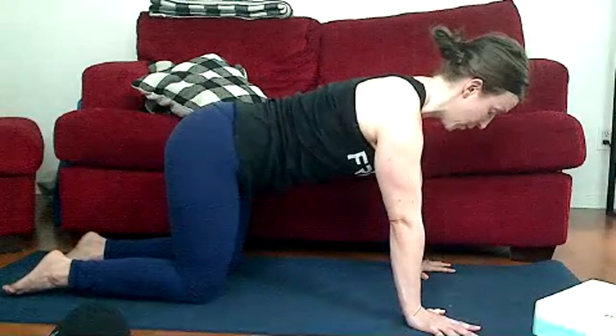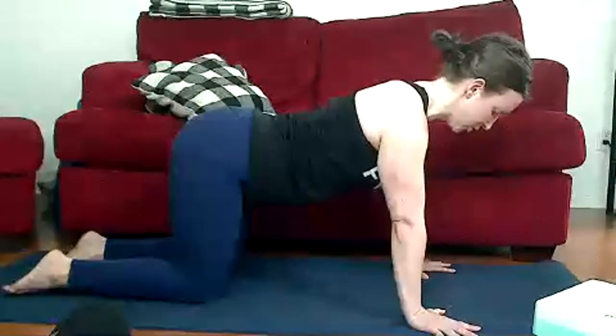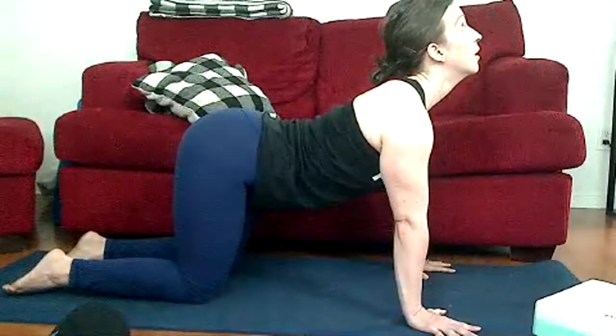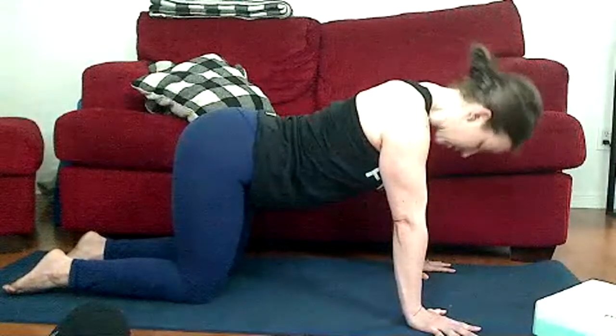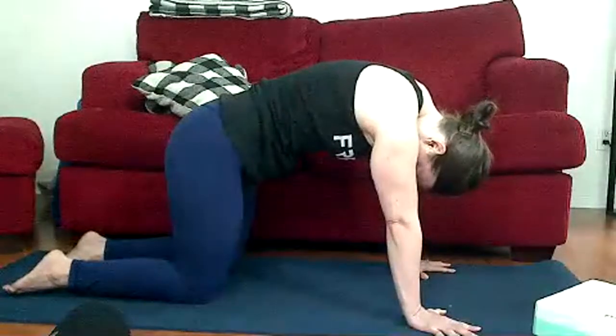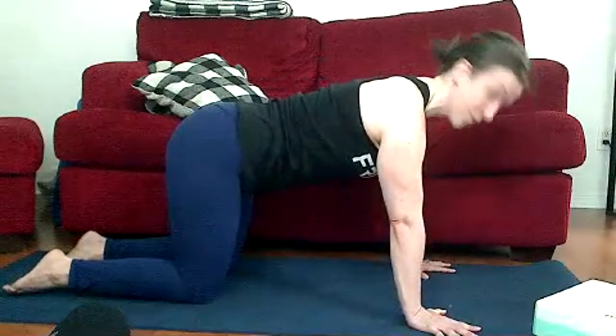This feels really good. One more here. Tip forward, rib cage, upper back, head. Good. Chin to chest, shoulder blades rounded, rib cage lift, butt scoops underneath. Come back to neutral. Great job.